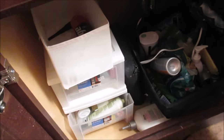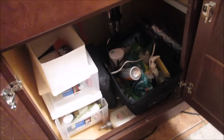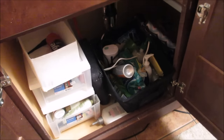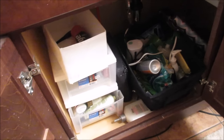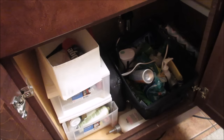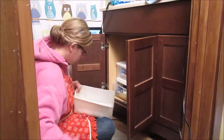So today I'm going to declutter, organize, clean, straighten up this bathroom. It used to have order and it doesn't anymore. So what I need to do is take out what they're not using, go through everything, make a home for everything, and let them know what it is, basically. So come along with me today as I declutter and clean and organize underneath the kids' bathroom sink.